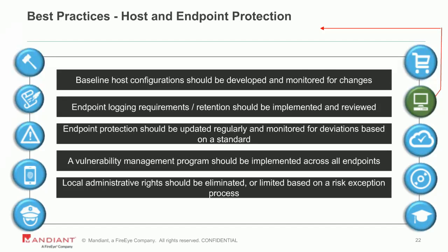So this is a particularly controversial topic for a lot of our organizations. Most of the times when we go to places that are being led by the operational layer, it is a sticking point with them that it's not something that they want to do. They don't want to give up the local administration rights. It's another symptom of organizations where admins wear multiple hats and perform many different job roles.